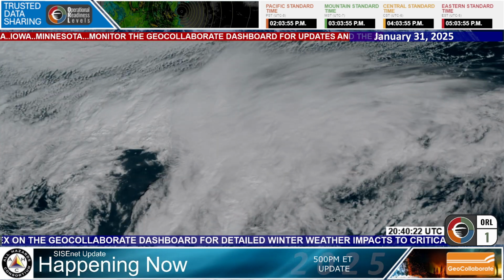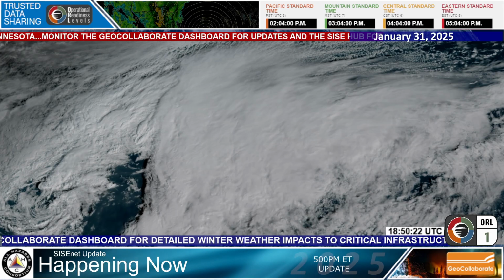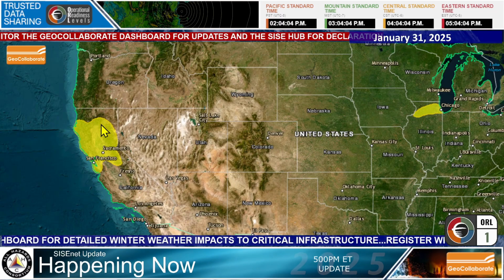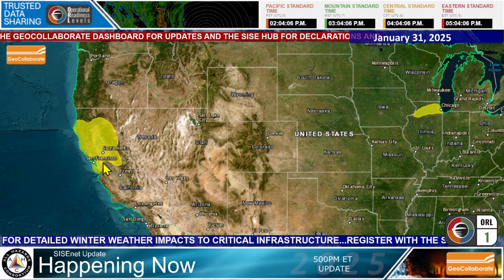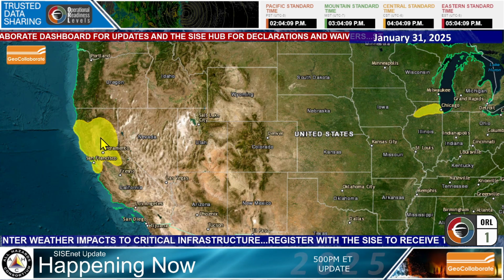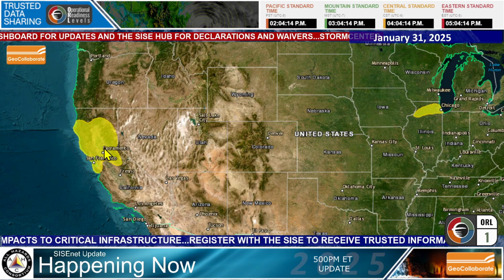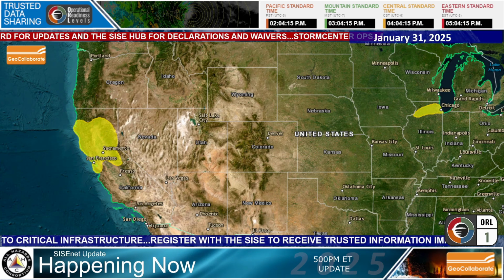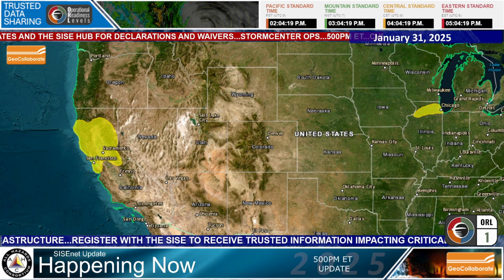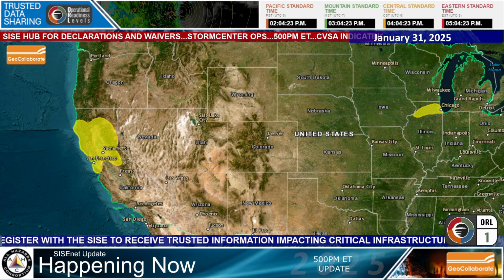Let me show you what it looks like from the standpoint of the West Coast and how much rain is expected. This is GeoCollaborate, and you can see this is the layer I have turned on. It's called the excessive rainfall outlook for the next 1 to 3 days. So we're talking about 3 to 5 inches of rain in this area, and that is a lot. That's too much for the storm drainage systems to handle, and also any burn scars that have been on display there.